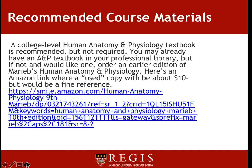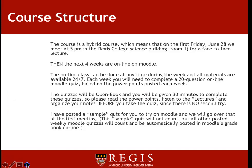So I went on to Amazon and put in, now we use Marieb as our human anatomy and physiology textbook at Regis. So that's what I searched for and found under used for an edition that is 2 editions old, $10. So you don't have to, but if you would like to, that is what I would recommend.